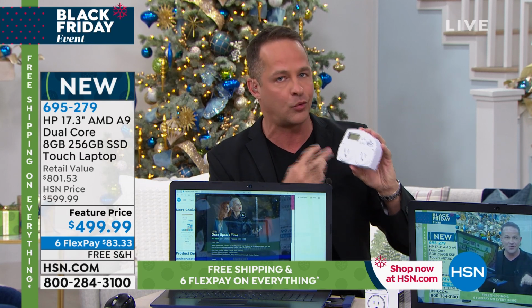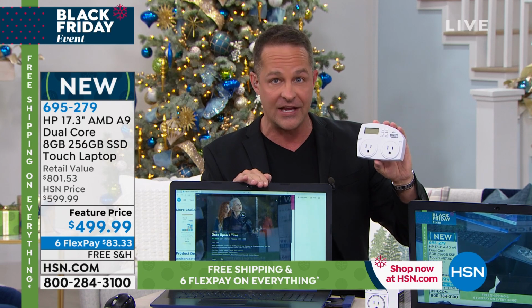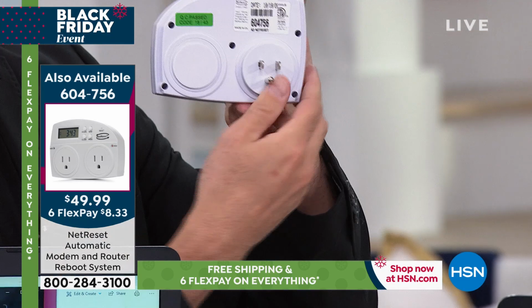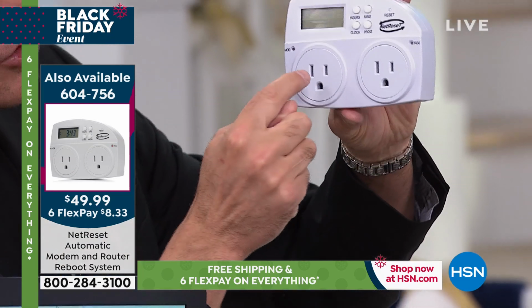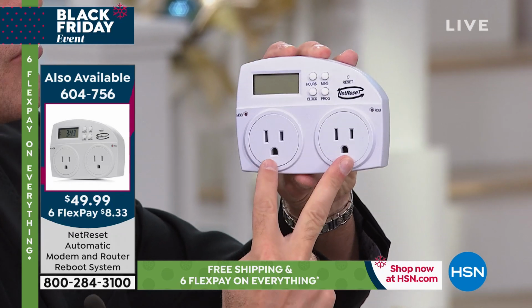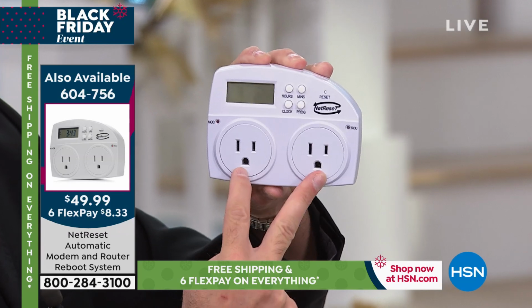This is the really good news, and thank you for mentioning this, Adam. I use it too, and I'm crazy about it. Everyone in America who has Wi-Fi in their house should have this. You plug it into the wall, okay? That's the back of it. It's called Net Reset. You plug your modem into this side, your router into this side, and it resets, reboots your modem and your router for you every single day. Daily. Whatever time you want.